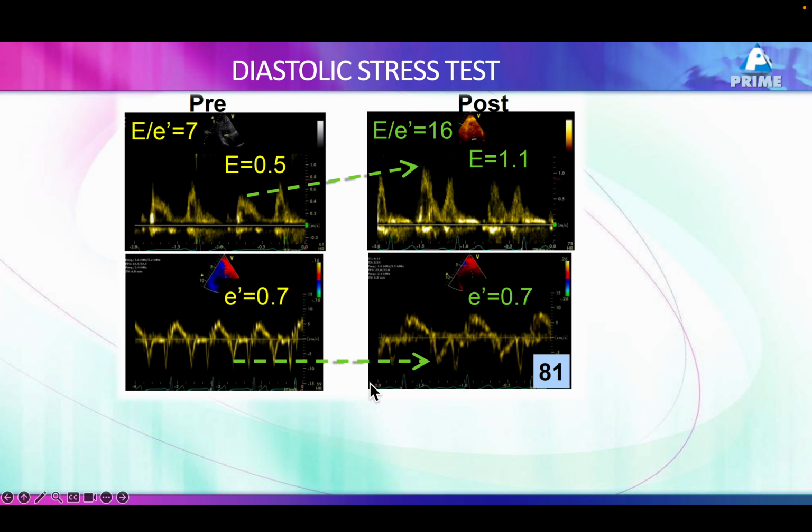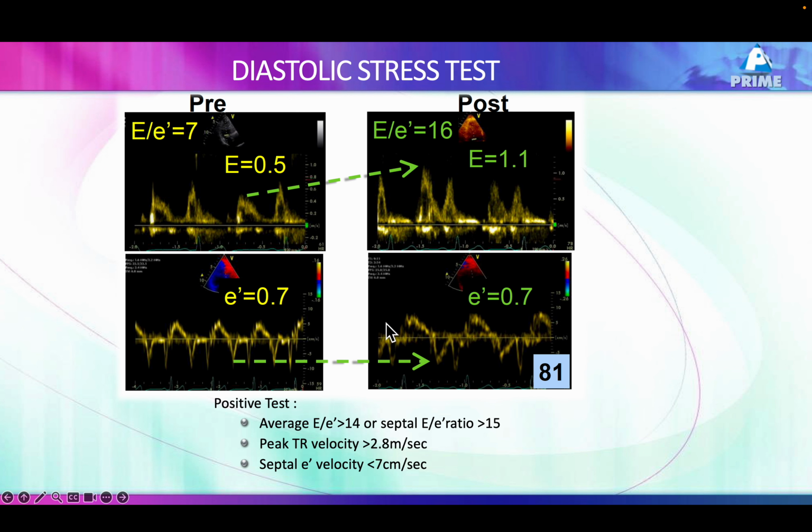But if you notice here, the E wave actually went up, and E prime generally remains the same. The E wave goes up, E prime did not increase, and we landed up with a high E to E prime ratio. So if you have an E to E prime ratio which jumped to 16 after exercise, this is an indicator of diastolic dysfunction or heart failure with preserved ejection fraction.